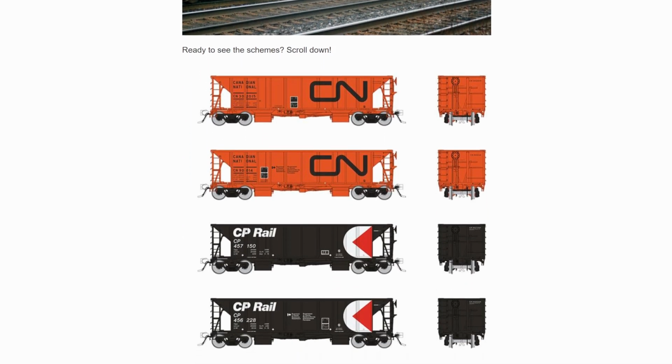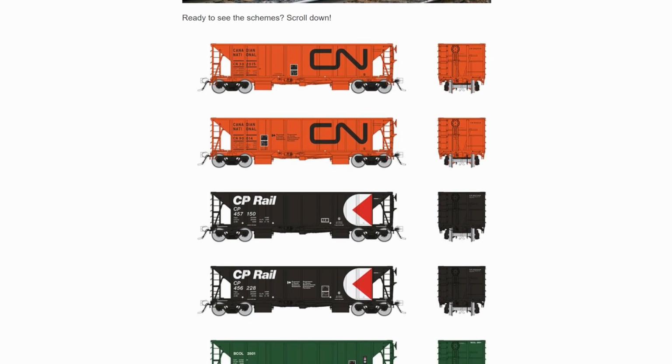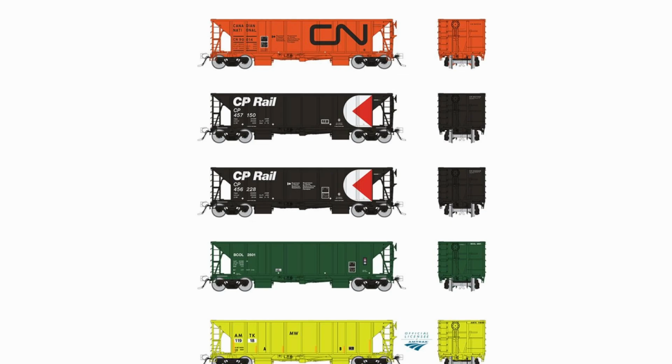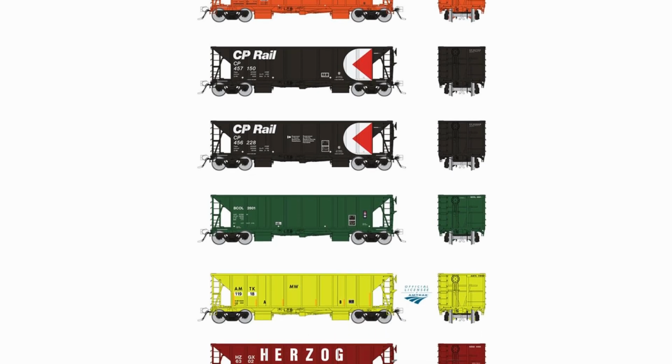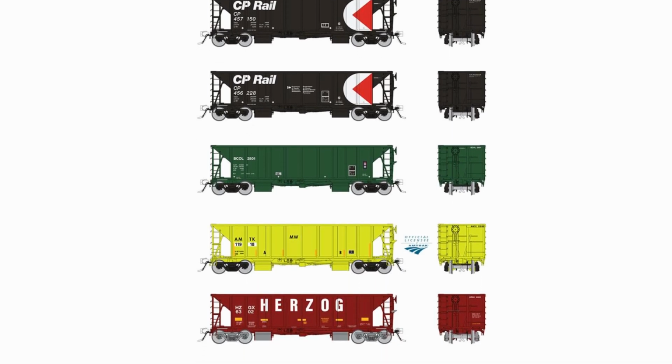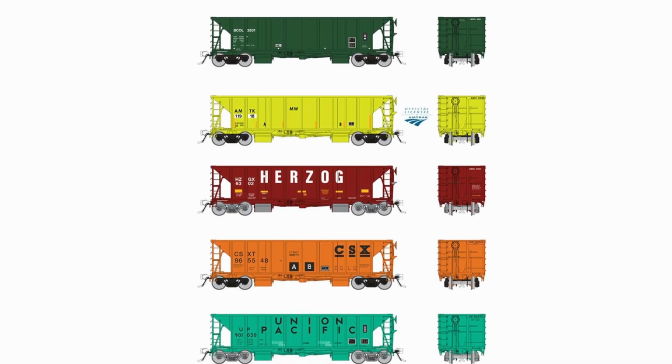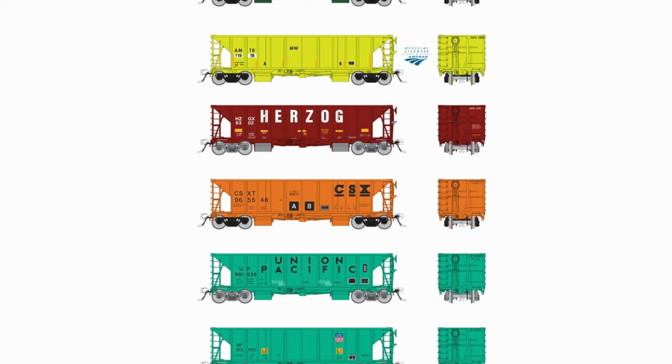These are offered as single cars or with 6-pack sets. Of course, if you buy the single car, you'll just get a random number of the car offered in the 6-pack. There's those more modern Amtrak and Herzog versions as well.